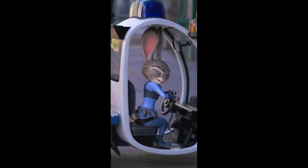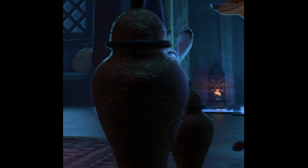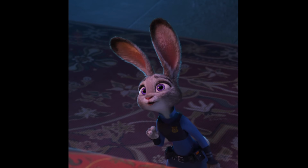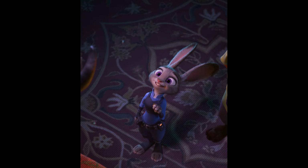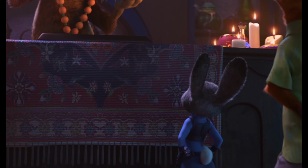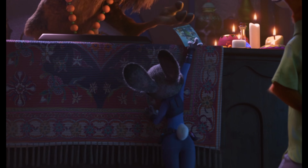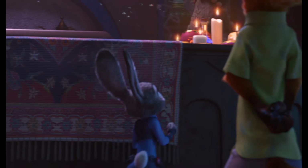Let's talk about Judy's outfit. So this is the police officer uniform that Judy wears throughout the entire movie, and one of the things about that is they're able to use the same model for basically the entire thing. The outfit that a character wears is just about as much a part of their character as the actual model that they're in. And when that is the same model throughout the entire movie, it does a lot to smooth out the movie, because costume changes are a huge deal, because it's almost an entire other character.